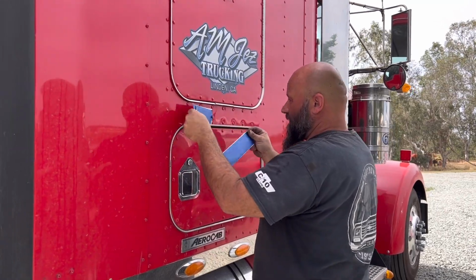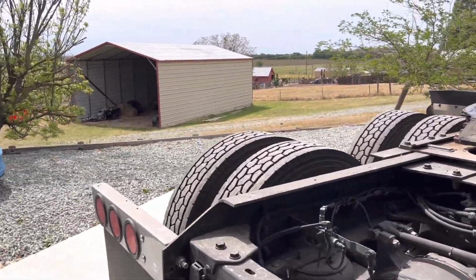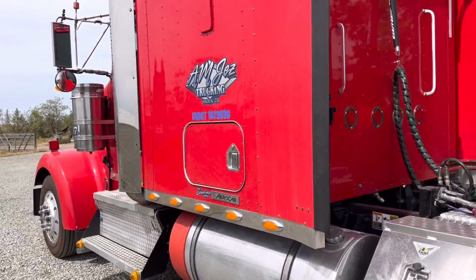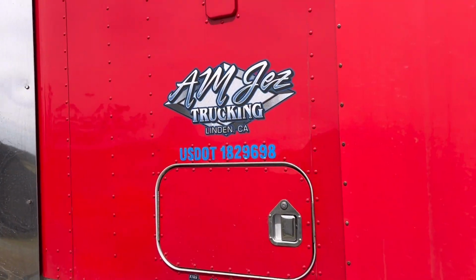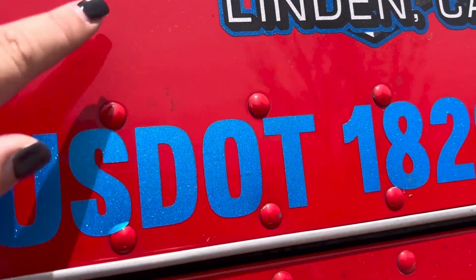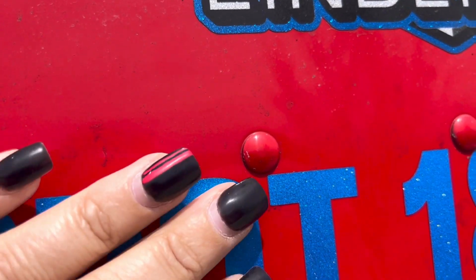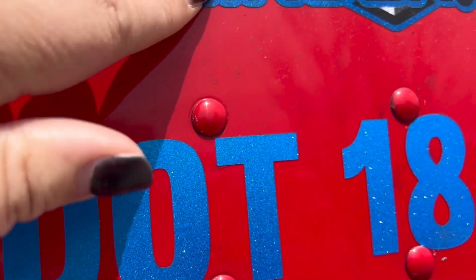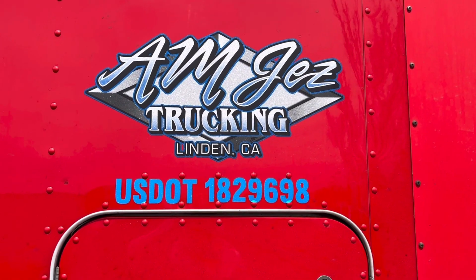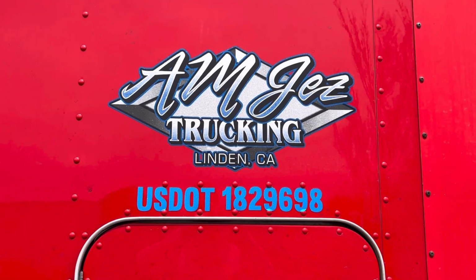So we're putting our DOT numbers back on the truck. Makes it official. And yeah, a little bit different shade of blue. Yeah, I was trying to match that. I'd say they're about the same, but it just looks different because this has the black and silver and this one doesn't. But yeah, there we are. Ready to go to work. DOT official.